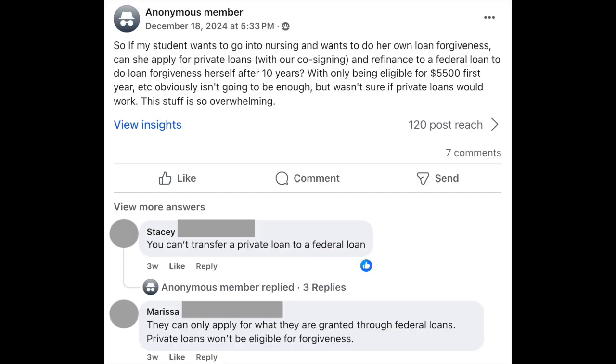All right, last question. If my student wants to go into nursing and wants to do her own loan forgiveness, can she apply for private loans with us co-signing and refinance into a federal loan to do loan forgiveness herself after 10 years? With only being eligible for $5,500 her first year, obviously isn't going to be enough, but I wasn't sure if private loans could work. This is so overwhelming. And you're right, this stuff is pretty overwhelming.